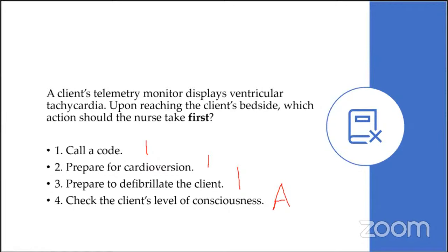Okay, but again, while we are assessing this patient who has a pulseless ventricular tachycardia, like I said, we want to know if he has a pulse, because the management is going to differ for someone who has a ventricular tachycardia and one who has a pulseless ventricular tachycardia. Again, remember, we said it's a shockable rhythm.